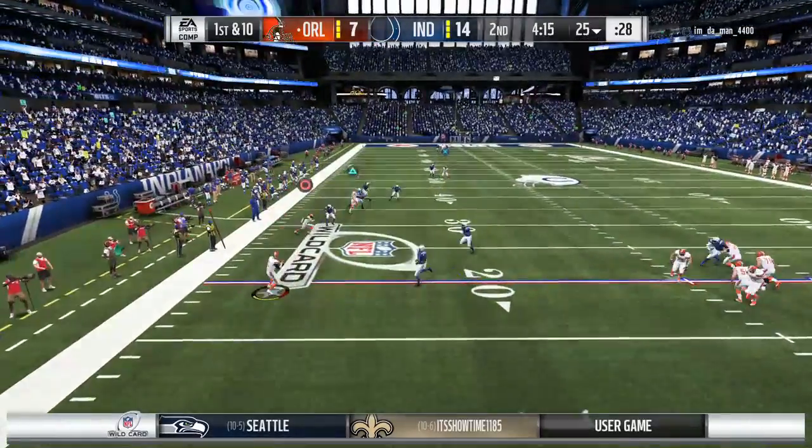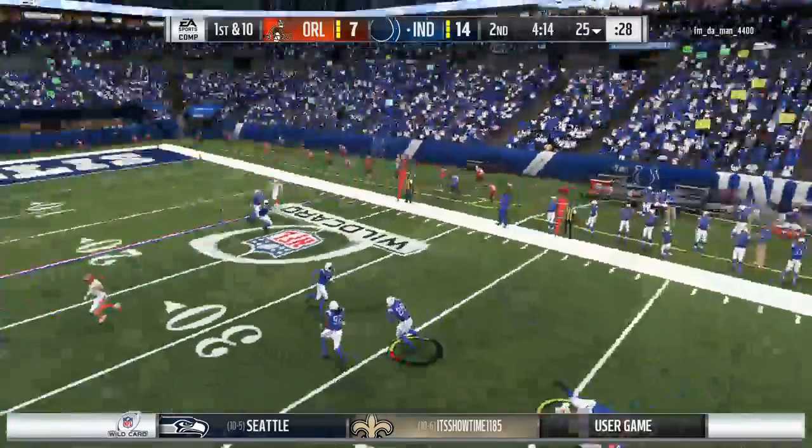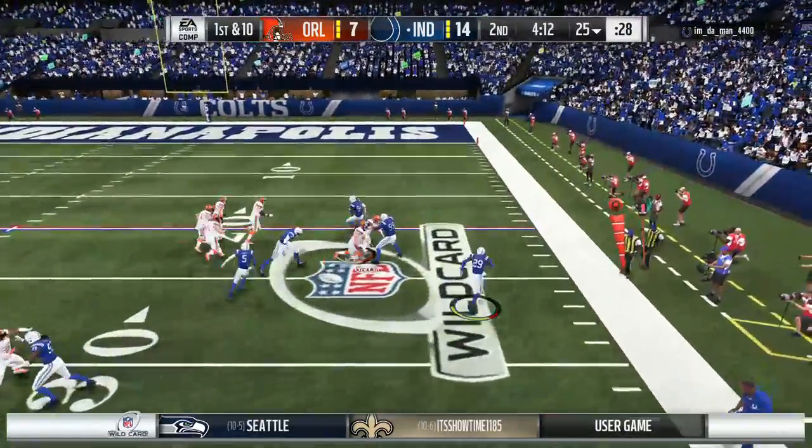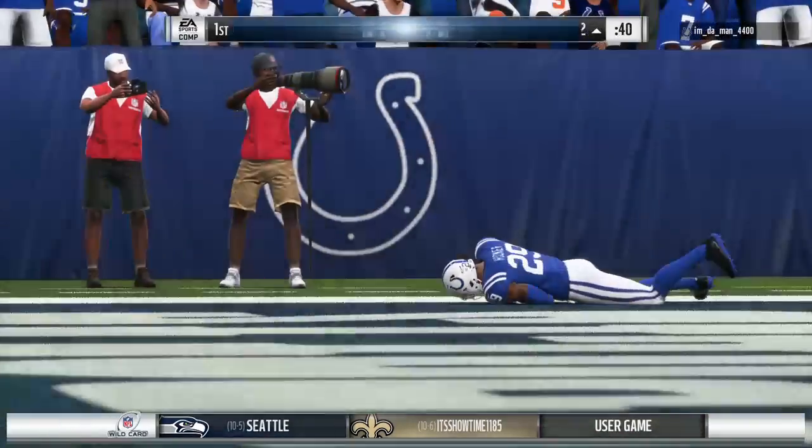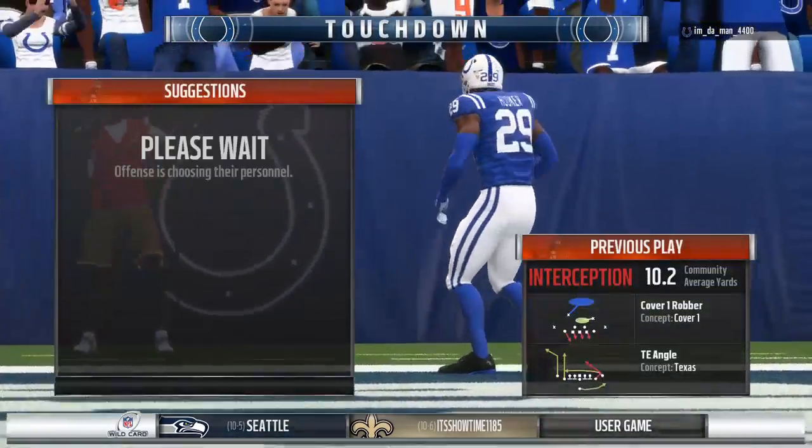Forced out to his left. He rifles one that's intercepted. Picked up by Malik Hooker, and he will score. Touchdown, Indianapolis.